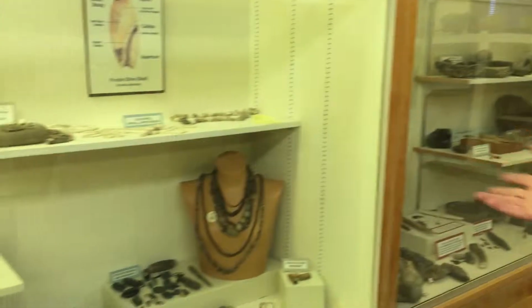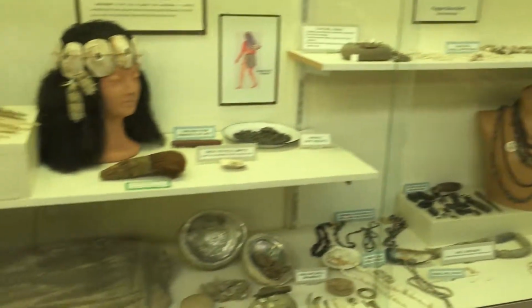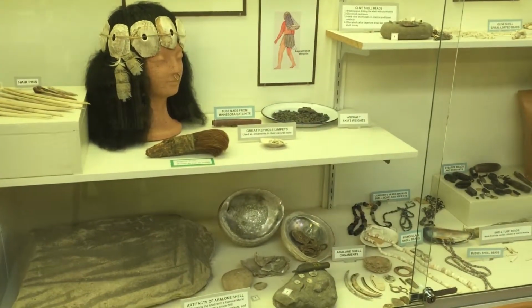And then this case is in the process of being redone, but it shows Chumash adornment and clothing. They had lots of beautiful jewelry that they made out of shell and steatite beads and things like that.